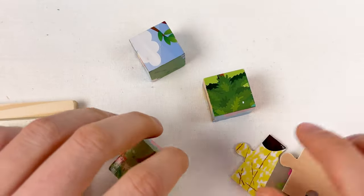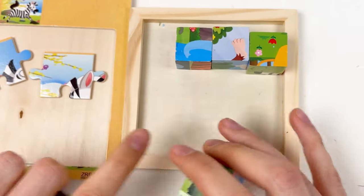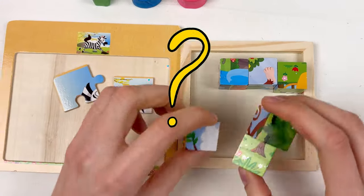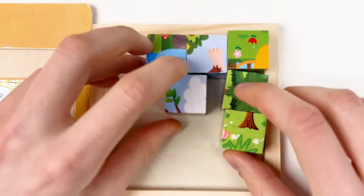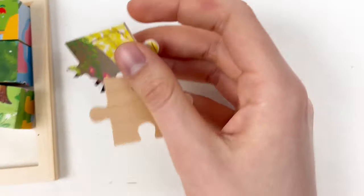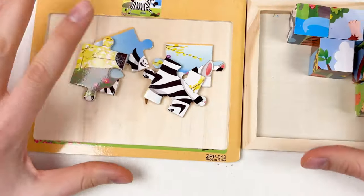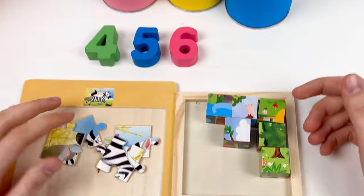Let's look at those puzzle pieces. So here we have cubes. Where we should place the cubes? Here or here? Yes, we should place the cubes here. So let's do it like this. And then we're gonna take the puzzle pieces and let's look where we should place them. We should place them here. Great. Let's leave it like this and let's open the next crayon.